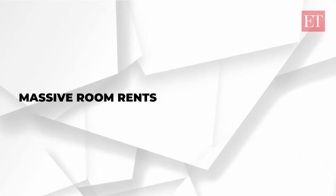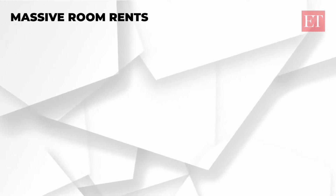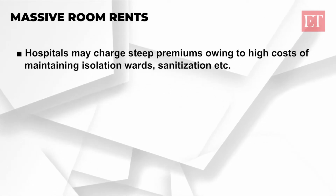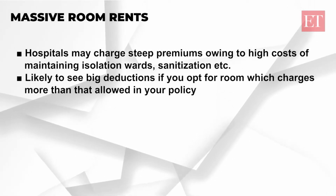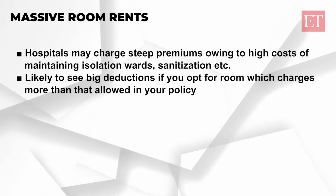Number 1. Massive room rents. Some hospitals charge steep premiums for rooms for COVID patients, owing to high costs of maintaining isolation wards, sanitization, etc. If you opt for a room which charges more than that allowed in your policy, you are likely to see big deductions in your claim settlement amount.